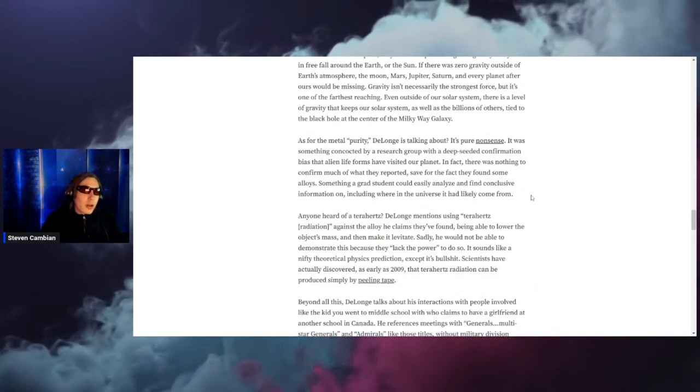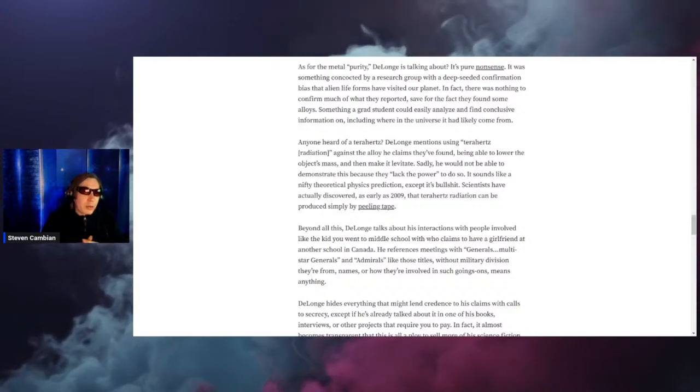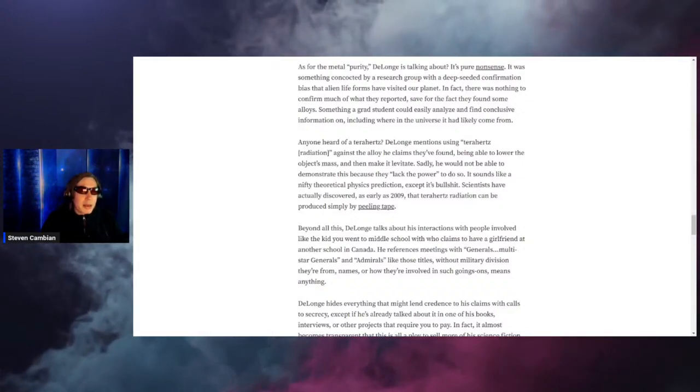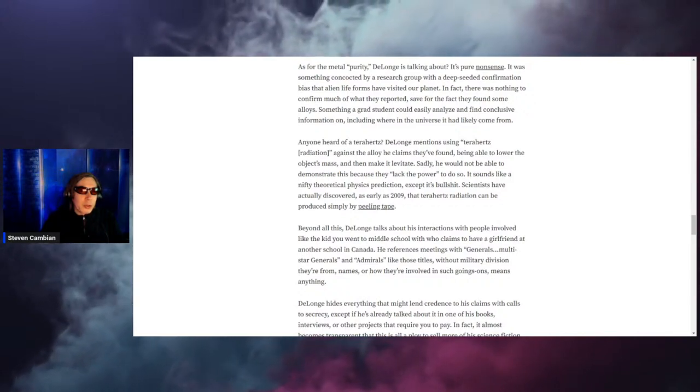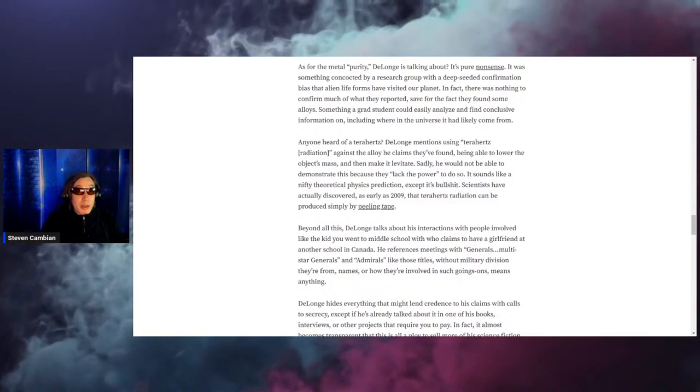So DeLong gets it completely and totally wrong. And the article here goes on to state, as for metal purity, what is DeLong talking about? It's pure nonsense. It was something concocted by a research group with a deep-seated confirmation bias that alien life forms have been visiting our planet.